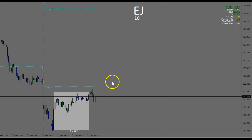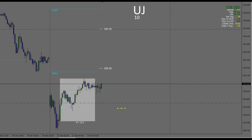Hi, back with you. The Euro Japanese yen, seen this big move down here, spike down and knock me out for minus 10 pips. So currently down 10 pips, still holding the other 3 trades at the moment. US dollar, Japanese yen, not doing too bad at the moment.